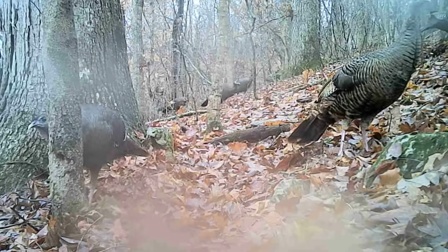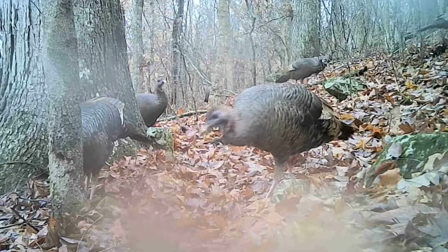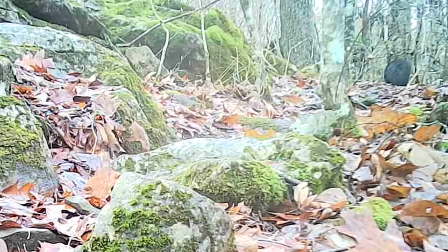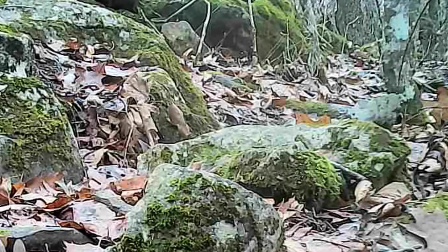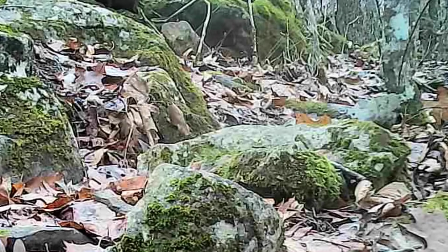The turkey, on a rainy morning, they always working this ridge. And there's a skunk during the day. That looks like Wishbone. And there's old Dirty Dan going up the path. Looks like daylight or right at dark. And there's a skunk during the day too, running up the trail. They're running everywhere.